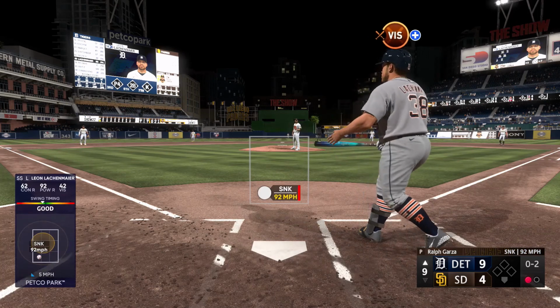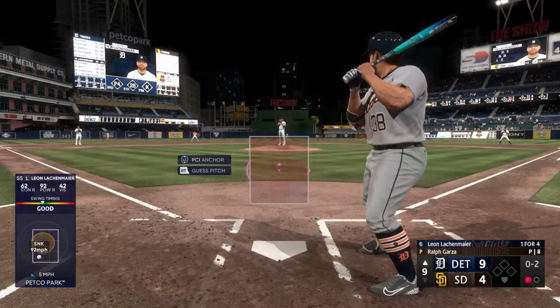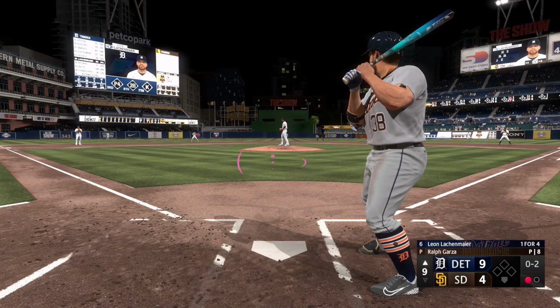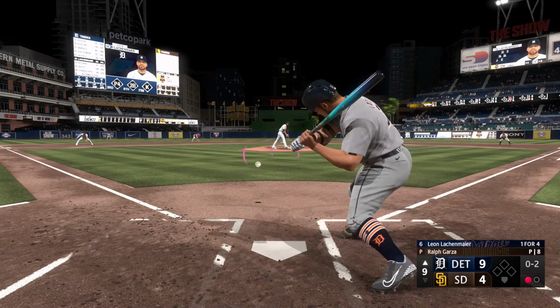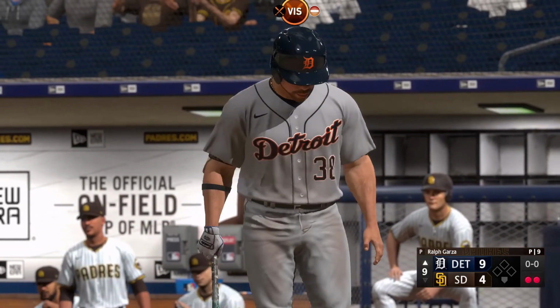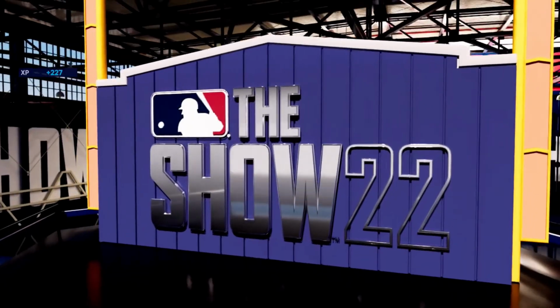Stays alive. Hey, see you driving right back at the pitcher, huh, now? The pitch. And he chases that one. Two down. Third time he struck out in this one.